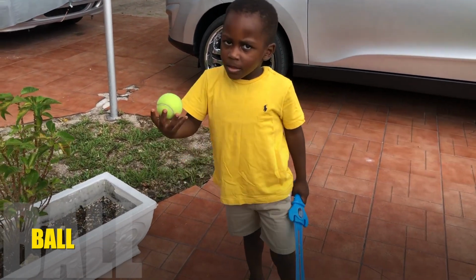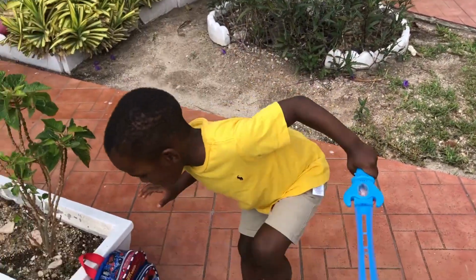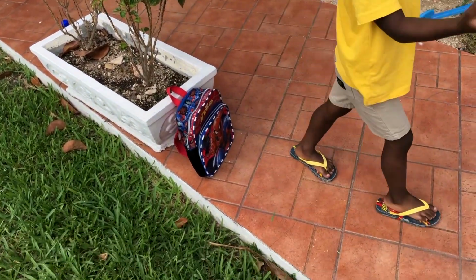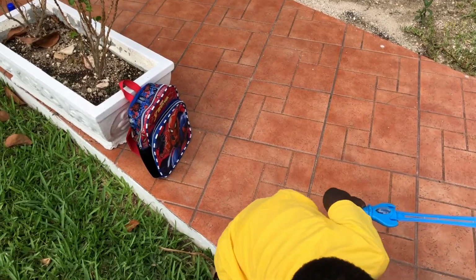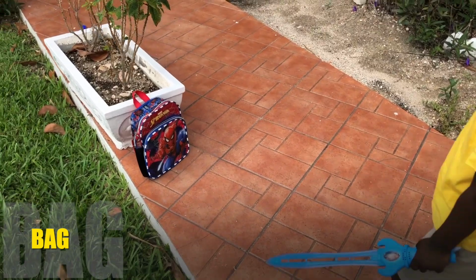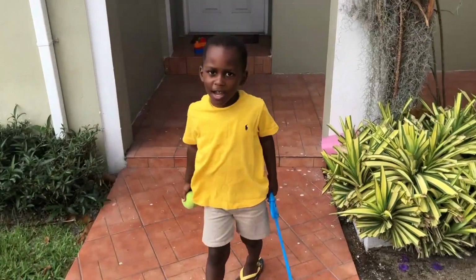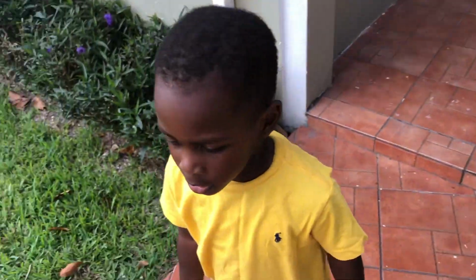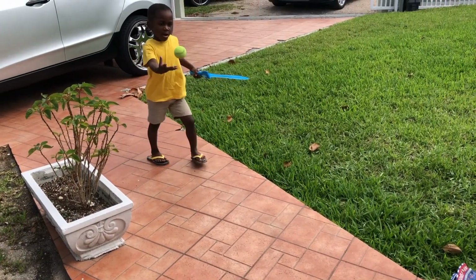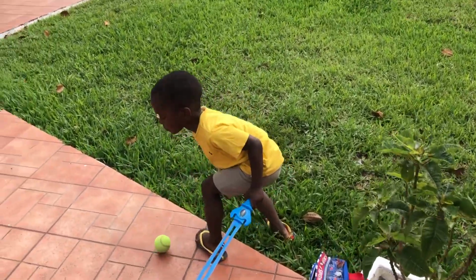I think that's more like a tennis ball there. Tennis ball. And it begins with the letter what? B. Uh-oh, what is that you just bumped into? I think you hit your leg on something just now. What is this, Romeo? My bag. Does bag begin with the letter B? Are you sure? Okay, can you find something else for me that begins with the letter B?